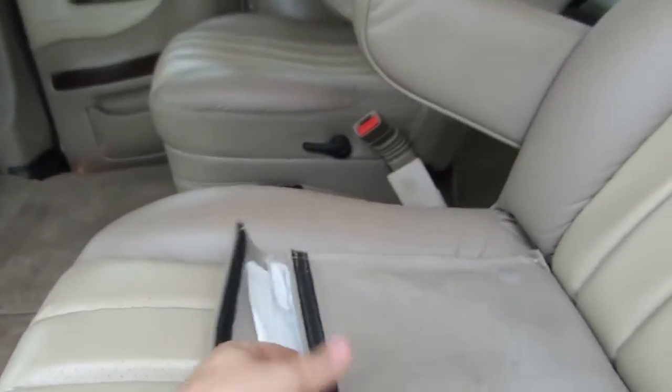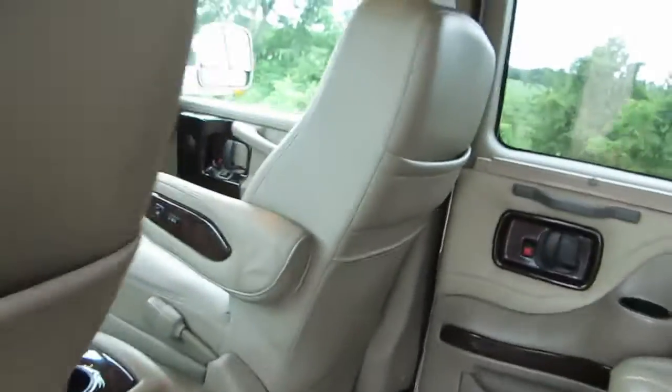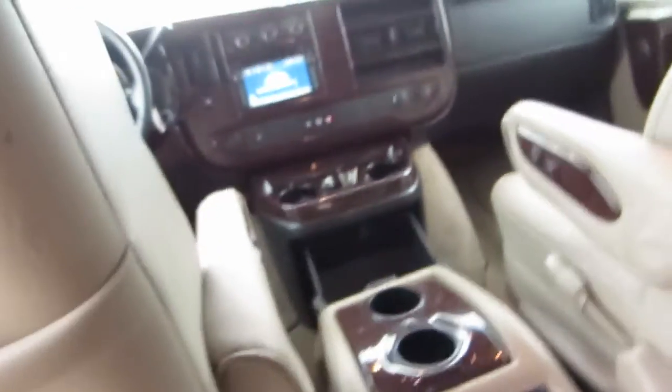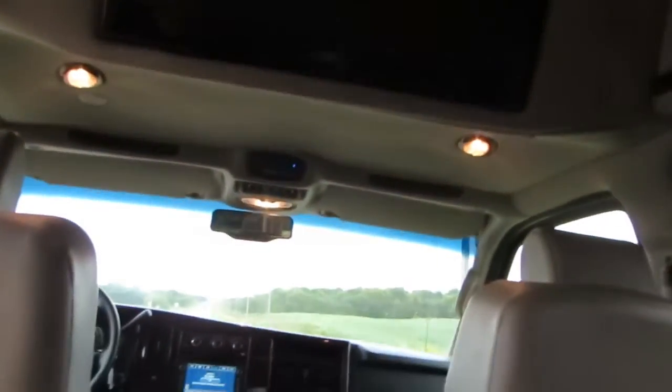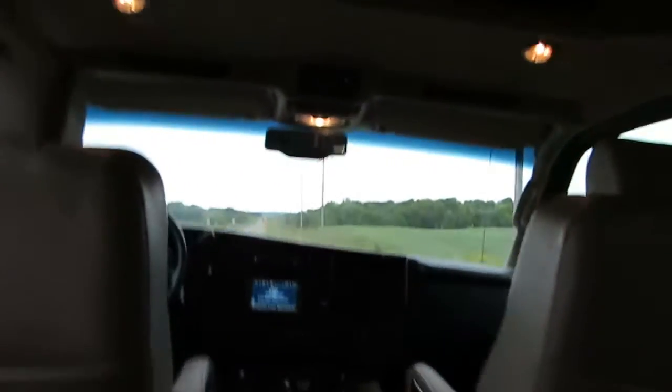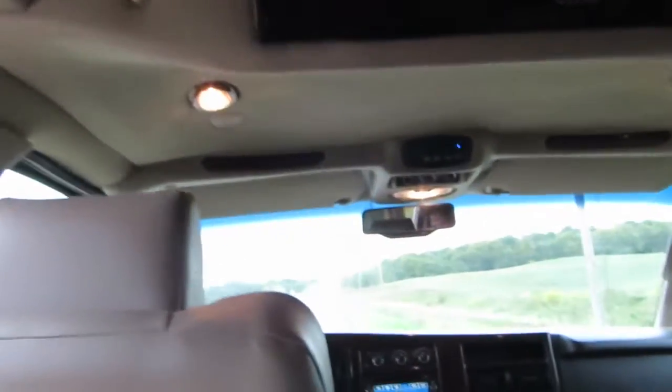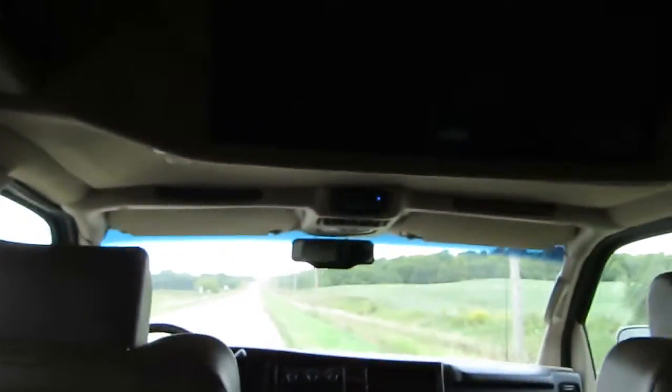And then this little handy dandy packet of all your owner's manuals for all the equipment to show you how to kind of use it all. Go ahead and stuff that back down in here. Now, go ahead and grab the remotes. And as you can see, the TV turns on. Shut the doors here, make it a little darker, a little easier to see.